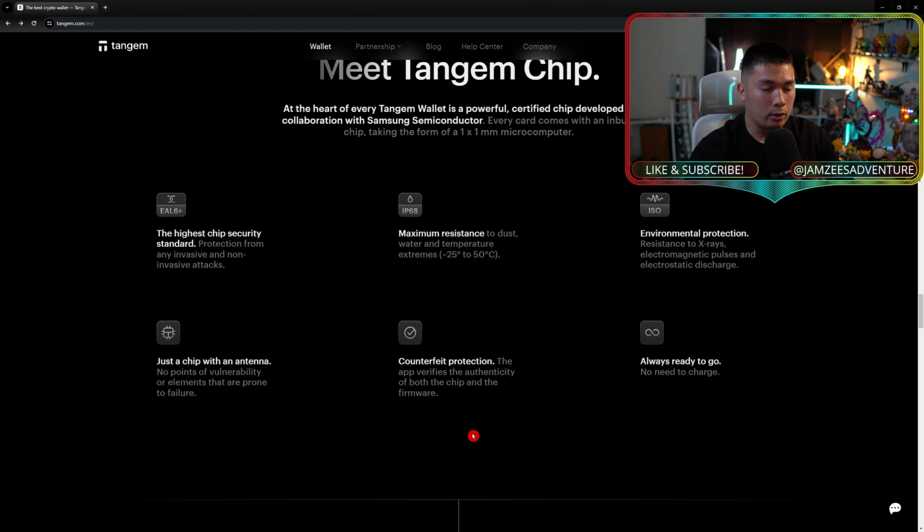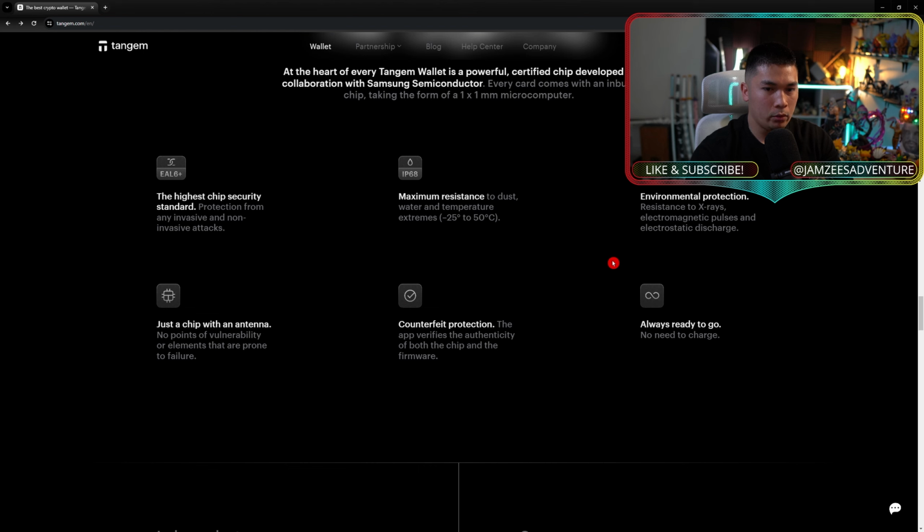And like I was saying earlier, the activation, the private key doesn't come until you get the card, and then second, you activate that card, tie it to your device, and then you can connect the rest of your cards, so it all acts as one. No need to charge, which this is in comparison.